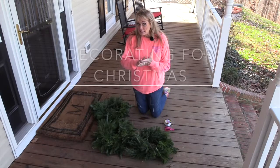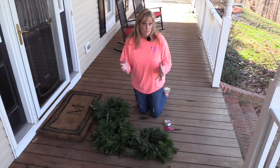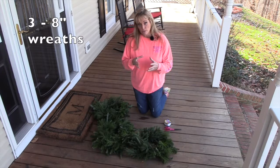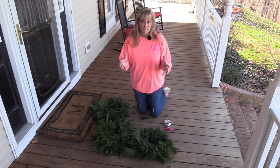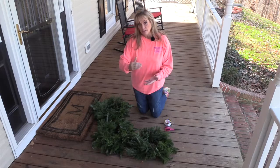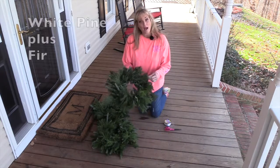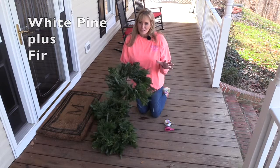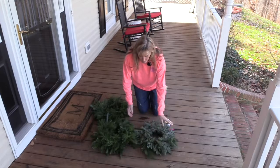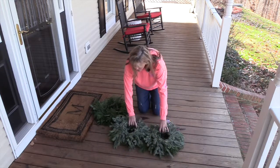Okay, we're going to do something a little special for our front door, something a little different than what we're going to do for the rest of the doors. I had Teresa make 3 8-inch wreaths for the door because I measured the size of my door. She told me what I would need, the size that I would need if I was going to layer 3 of them. She actually put a little bit of white pine in with the fir to make it a little special. So what we're going to do for this front door is we're going to turn the wreaths over.